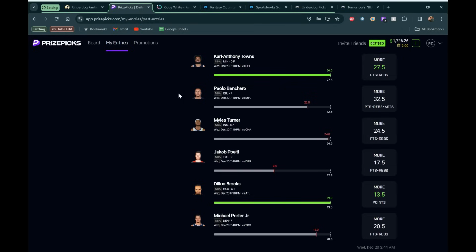So let's jump into it. Karl-Anthony Towns and Dylan Brooks were the 2 guys that hit for us. Again, all of these were very, very good value plays. I was actually feeling really good about all of these.